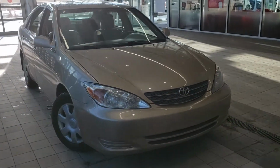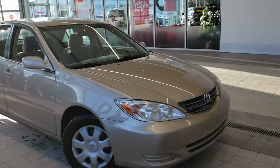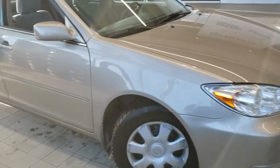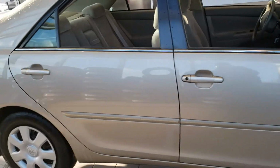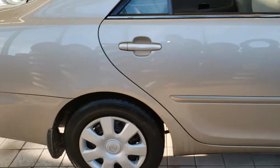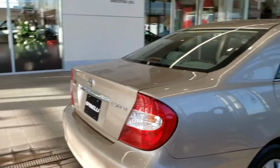We're taking a look at this 2004 Toyota Camry. You might say, why is a 2004 Camry being sold by the dealer? Well, you're about to find out.